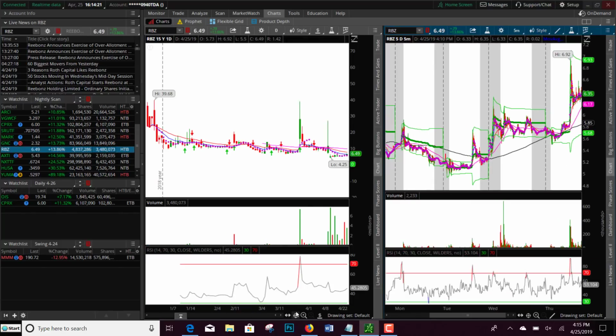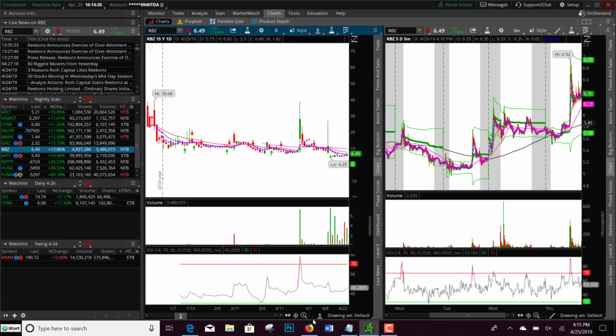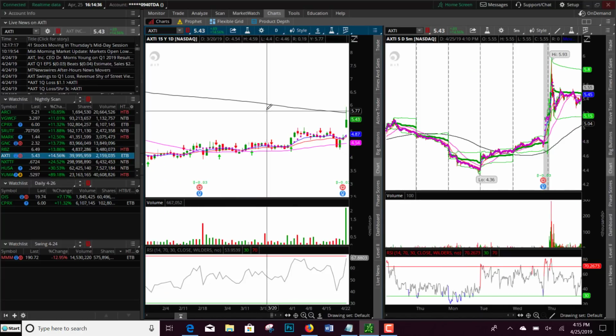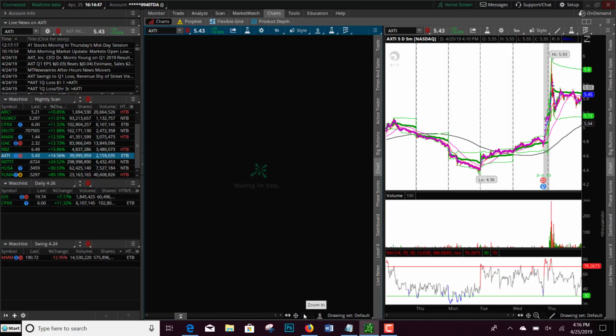So RBZ. Oh boy. That's just like kind of fallen. And you can see some pumps. I don't like that. AXTI. And that rejected off the 200. It is easy to borrow because that's sort of like almost like a shooting star. Let's look at the hourly and see what the hourly shows us.